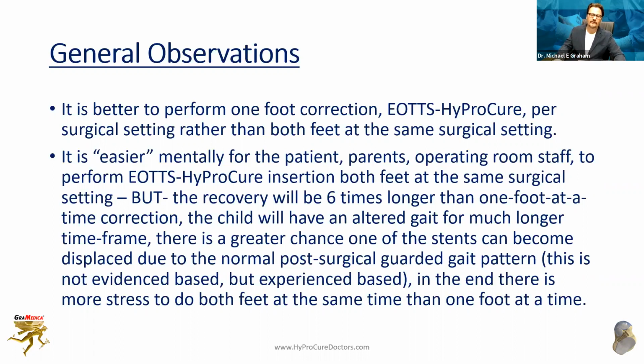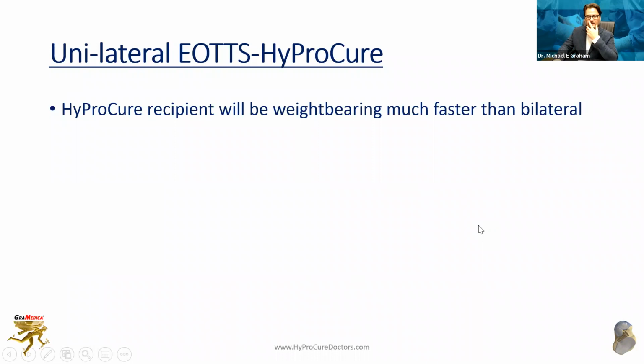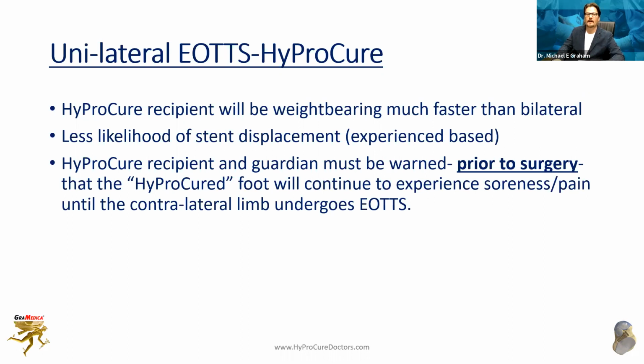Now, there's no evidence to show what percentage of stent displacement occurs. That's just been my experience and the experience reported to me by other surgeons. So again, we go back to your role as a consultant: you present this information to the parent, and it's the parent who ultimately decides, are we doing both feet at the same time or one foot at a time? When you do one foot at a time, it's a much faster recovery because the patients have one good foot to stand on. There's less likelihood of stent displacement, again because they have one good foot to walk on.